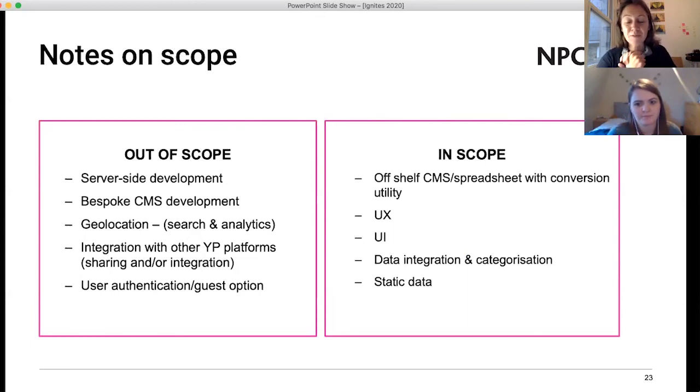So what is in scope? We believe we'll be using some sort of off-the-shelf CMS platform or a spreadsheet with conversion utility. Obviously, user experience and user interface design and development will be really important. And then, of course, data integration as well, making sure that the data that we are collecting, consolidating and categorizing in new ways, is a key part of this phase. We do think that we'll be working with static data for this proof of concept, with the intention that if we were to develop the product fully, that would then obviously be live data, where booking places onto services, for instance, or activities might be updated live, but not for this round.